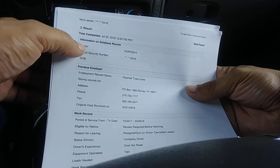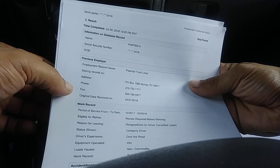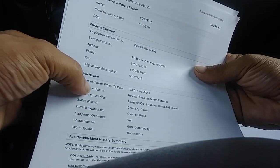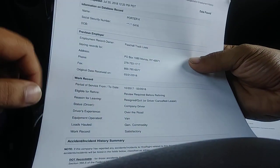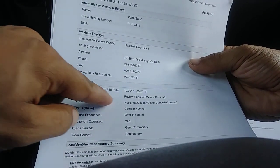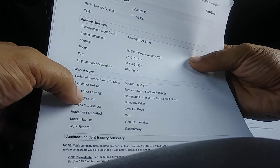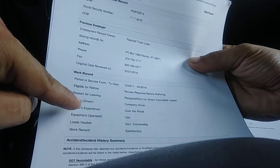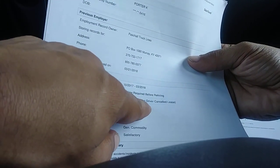Now, what it also will show, it'll go down through here showing your information. Pascal Truck Lines, PTL, when I was with them. It shows the date and time that I worked for them. Then it shows eligible for rehire, which for them says review required before rehiring. Reason for leaving. Status. So even right here it says resign/quit or driver canceled lease.